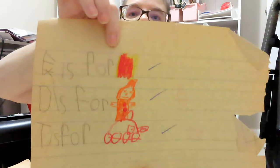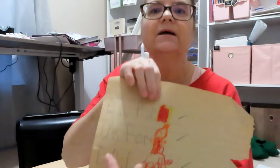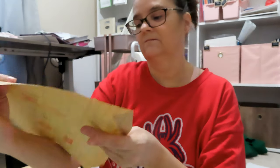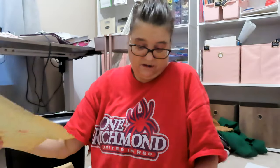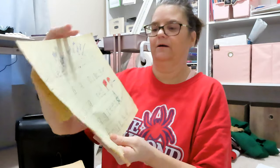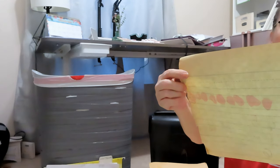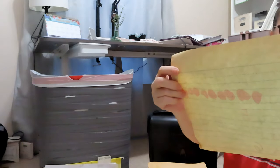E is for, we have no idea. D is for, I would imagine my dad, he was my favorite person. Excuse me, AI, we're right here. T is for trailer. Truck, we don't know. I don't know why she checked it right if we don't even know what it is. Oh, look, much better. Keep up the good work. I was writing much better. This is a red. This is a 5. This is a purple. This is a 6.